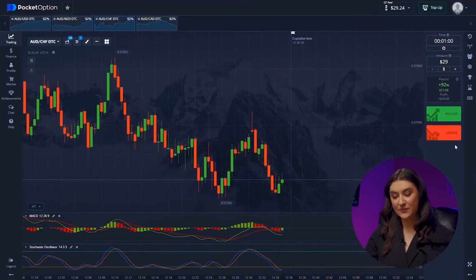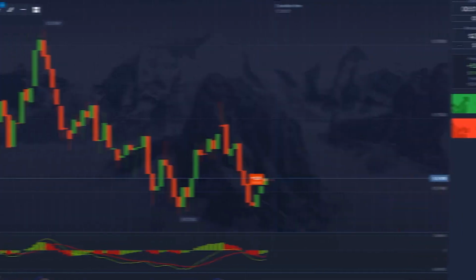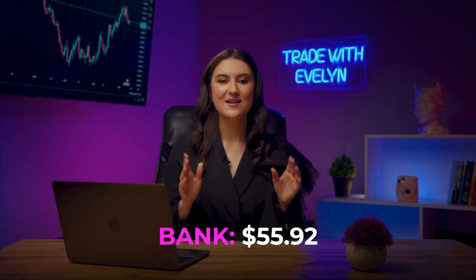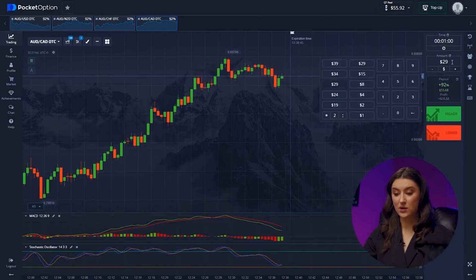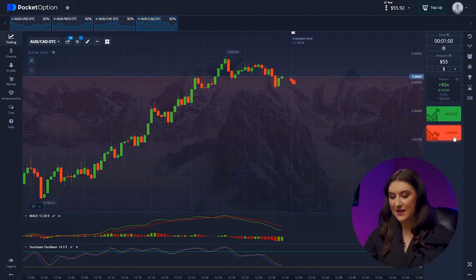Australian dollar and Swiss franc. Here we understand from the signals that our indicators are giving us that the future impulse will be downward. Let's wait a little and we go lower. Great! Just great! We already have $55. The most important thing is not to lose focus and to continue analyzing the market calmly. Okay, Aussie and Canadian dollar. Wow! So we can see that after a slight consolidation at a resistance level, the trend is starting to reverse, so of course we'll follow it. Let's press lower.